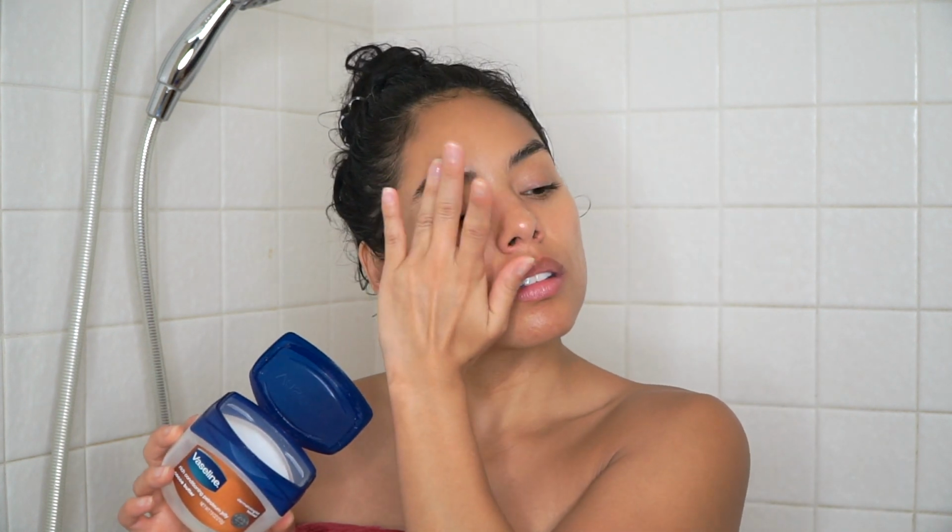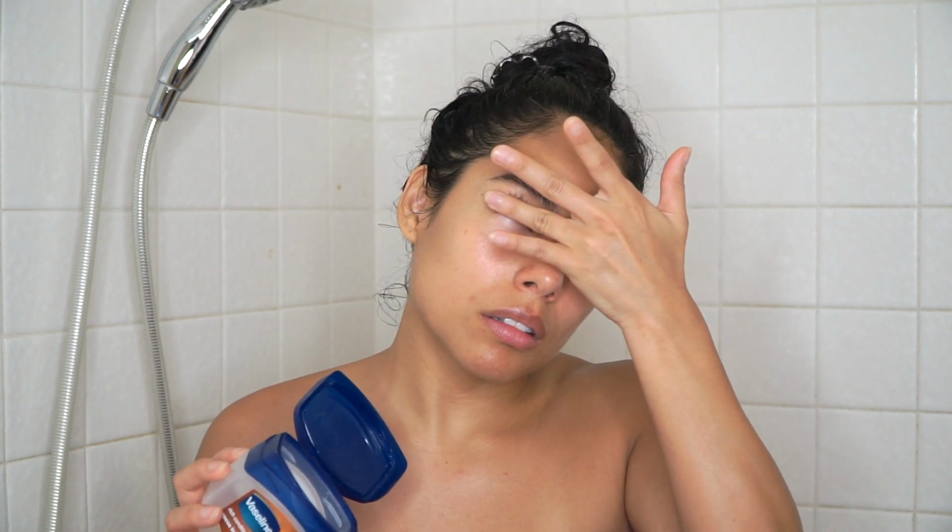Okay, I'm obsessed with Vaseline. I'm the Vaseline queen. I love to moisturize my lips with Vaseline, and then I also like to put just a touch on my eyebrows and on my lashes. I don't know if it actually helps them grow, but that might be a myth. I don't know. It is comedogenic, so it might clog up your pores a little bit, so use sparingly.